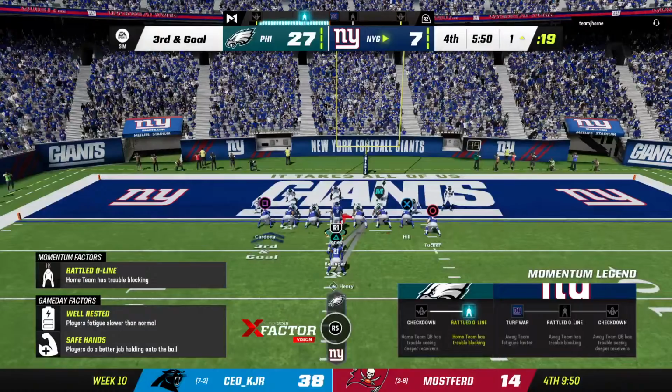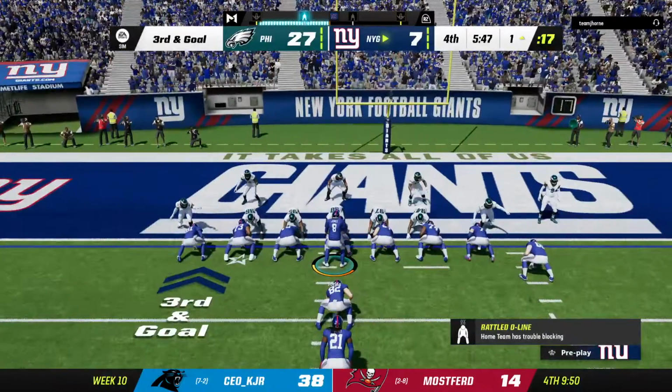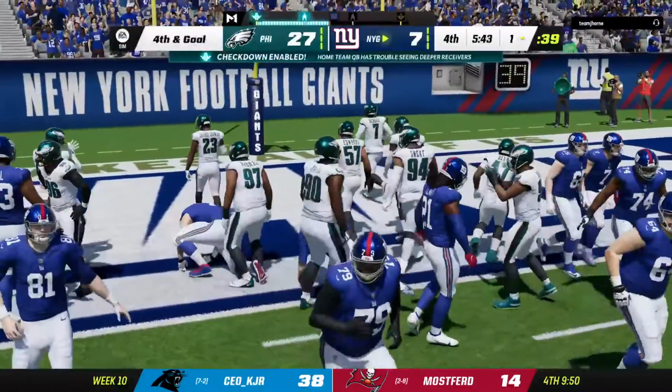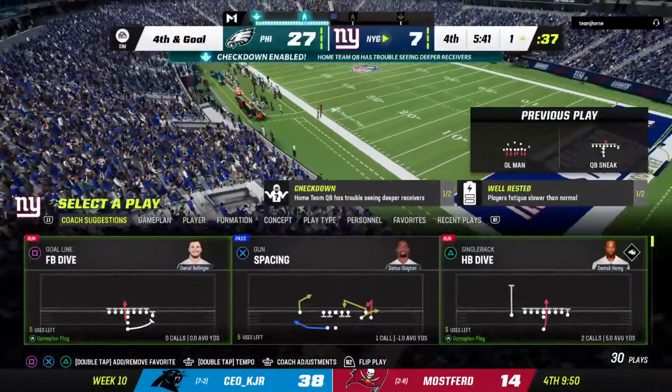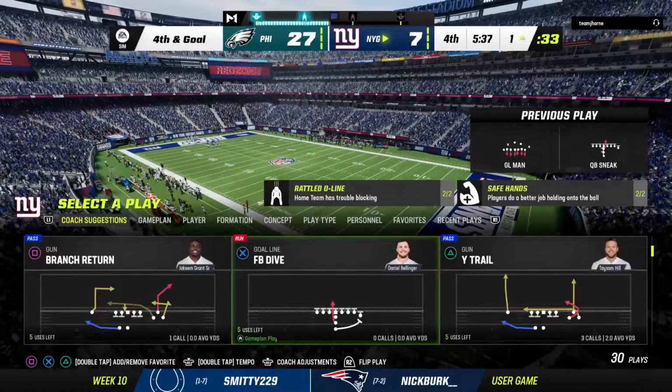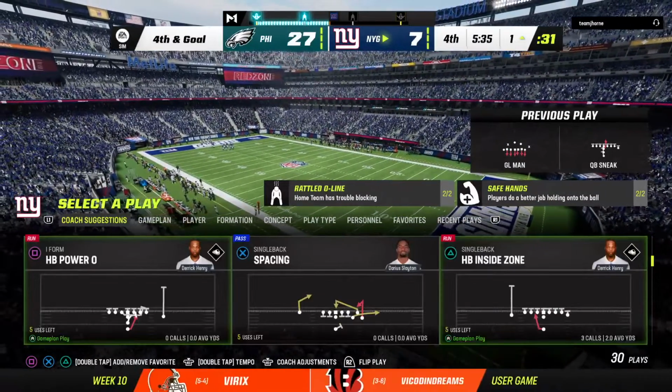This likely a must-have. 3rd and goal. Jones keeping it on the sneak. And I don't think he got there. No, they stop him right where it all started. Only a few inches needed on the sneak. He didn't get it, and now it's 4th down.